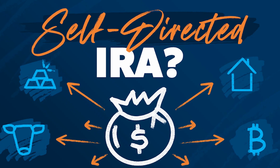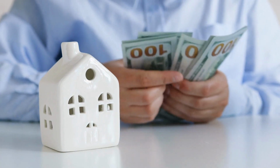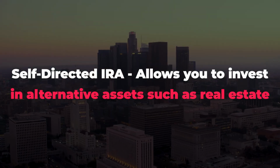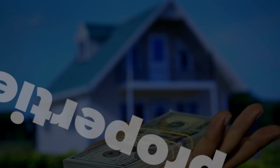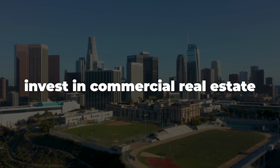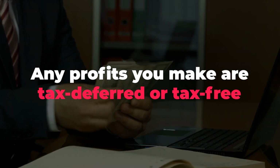A self-directed IRA allows you to invest in real estate with tax-deferred or tax-free funds. Confused? Well, let me break it out for you. A self-directed IRA is different from a traditional IRA in that it allows you to invest in alternative assets such as real estate. With a self-directed IRA, you can purchase rental properties, flip houses, or invest in commercial real estate. The best part is that any profits you make are tax-deferred or tax-free.